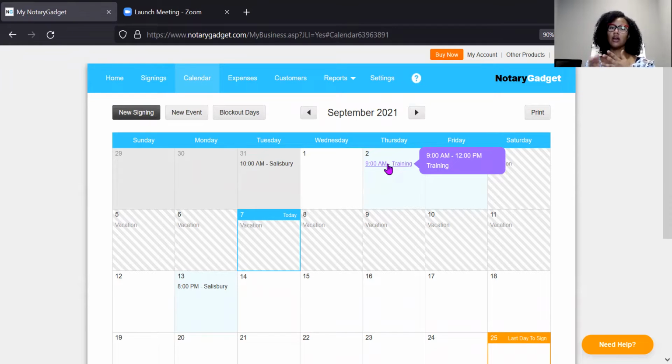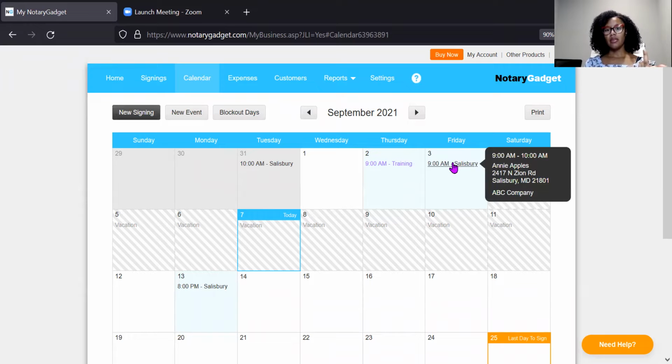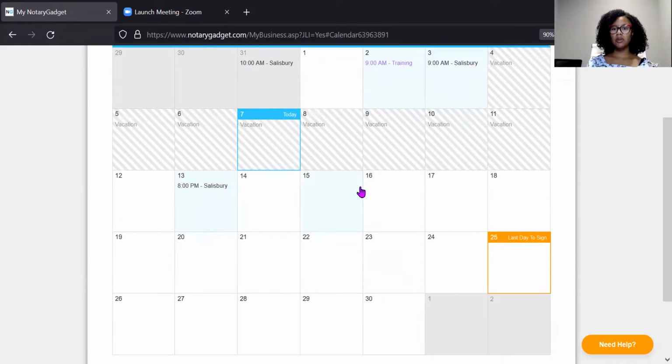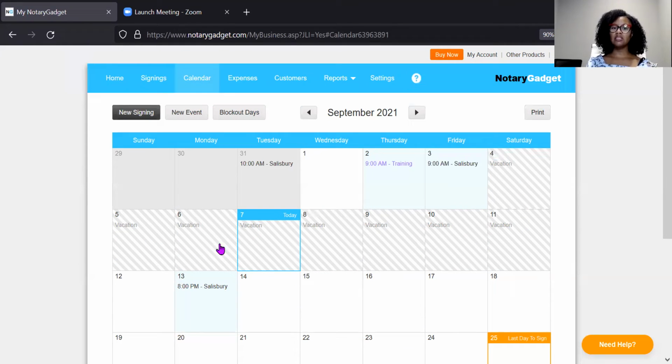It's not a loan signing or anything like that, but I do need to be mindful that there's an appointment scheduled for that day, and that I can't double book myself and put a signing during that 9 o'clock time slot because I have training. And then that other appointment that I had for September. So it shows me the calendar. I've even blocked off some days for vacation.